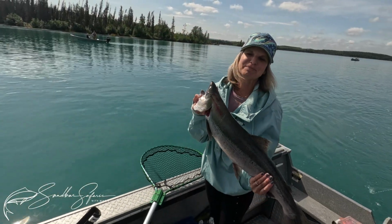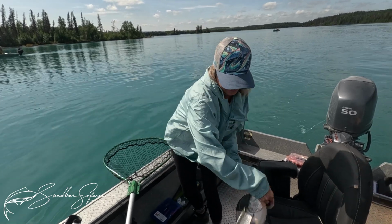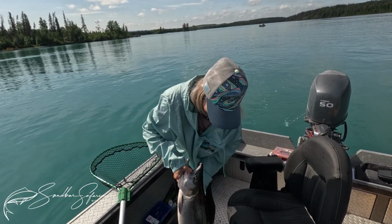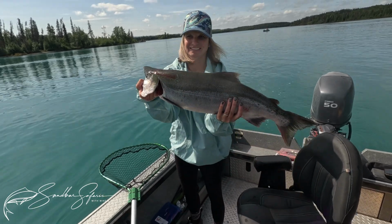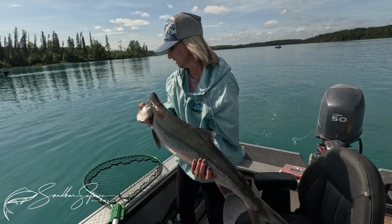And that will be the fillet table. Look at that. That's a nice silver one. Hang on to it. Don't let go. Alright, hold it up. Let's get a photo. Yeah. Nice. Good fish. Good fish.